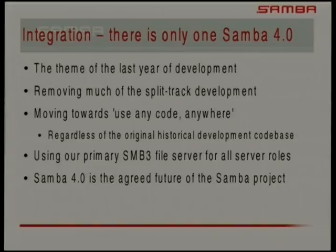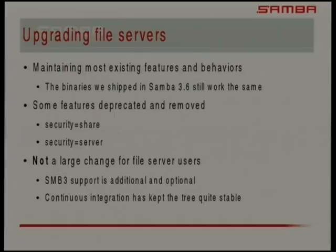We now only have one Samba 4.0. There is no more the Samba 4 fork and the Samba 3 fork. There is just Samba 4.0. We continue as a unified development from here. There is no longer these bits of Samba releasing in different ways. Part of the reason for the delay in getting Samba 4 coming so far along is we had to get it back together before we could agree to call it Samba 4. We weren't going to have Samba 4 and then a Samba 3 release coming sort of afterwards. That was going to be a mess. So there is only one Samba, and we are working towards it continuously.